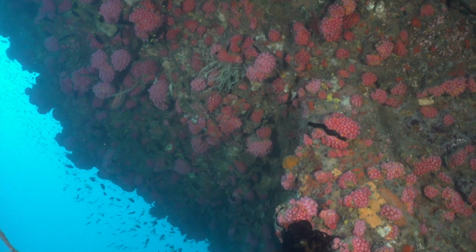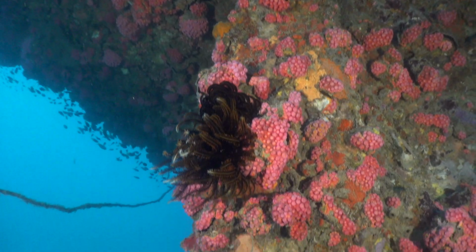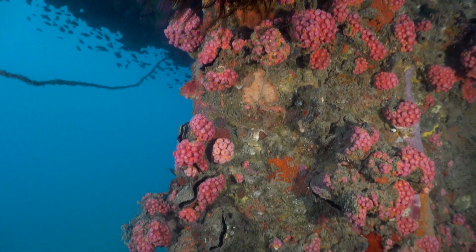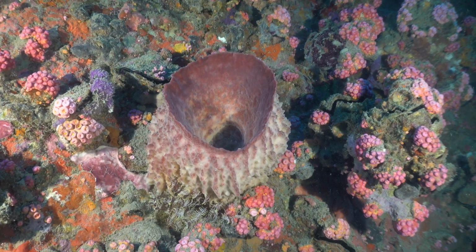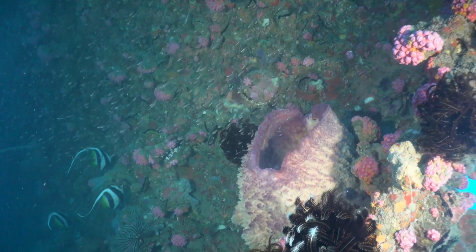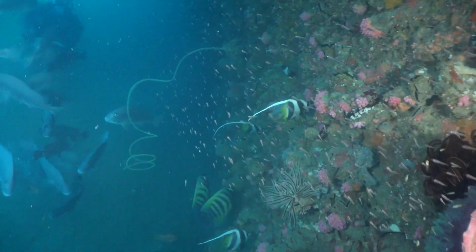While this wreck could never be compared to the rich marine life of the SS Yongala further down the coast, there are a number of inhabitants I have never seen on the Yongala. These rather large barrel sponges can be seen around the wreck. The entire hull is covered in growth, their brilliant colours only coming to life when touched by the artificial light from my video strobes.